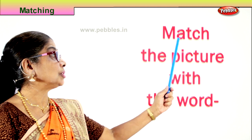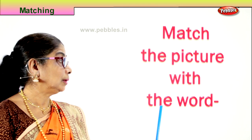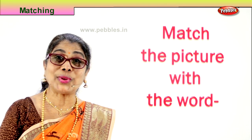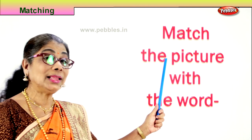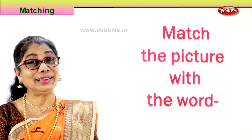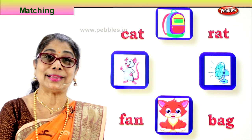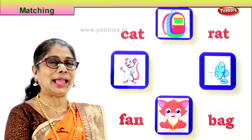You're going to match the picture. You have a picture with a word. You already know lots of words to read. So you're going to read the word and match it with the picture given to you. Shall we do that? It's like a little game. You read, you look for a picture, match. Put the correct word under each picture. Yes, shall we do that?